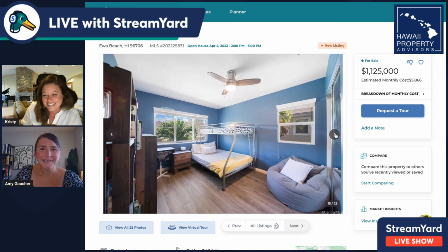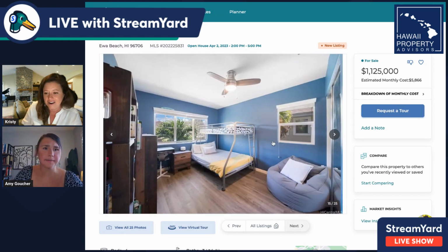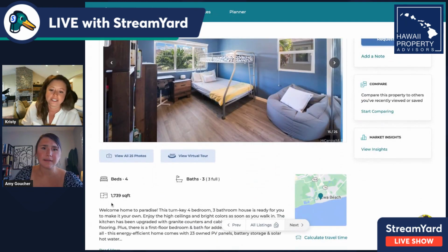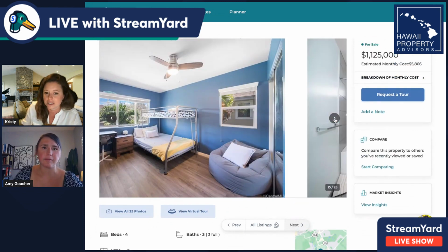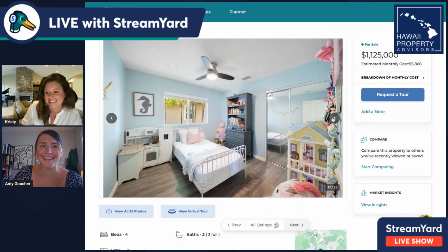So true. We got the kids' room. Nice. They're all really good sized rooms, actually. They are. This one's 1739, so a little bit bigger than our average square footage for a home here. Right. Now you've got the soaker tub again. Hey, cutouts for the shampoo. They're on it.